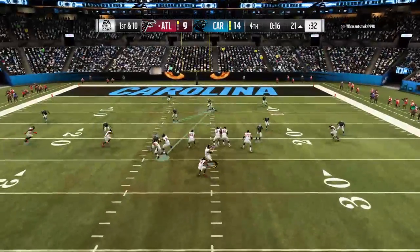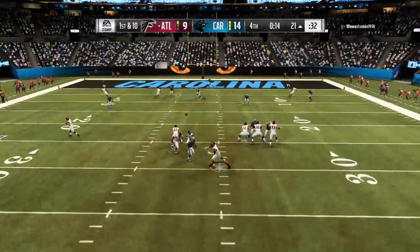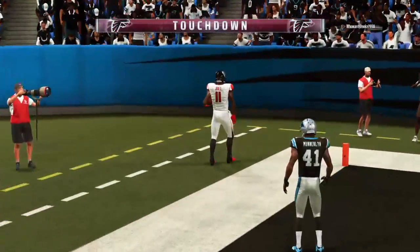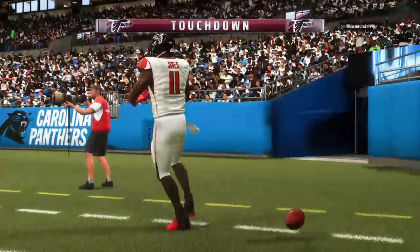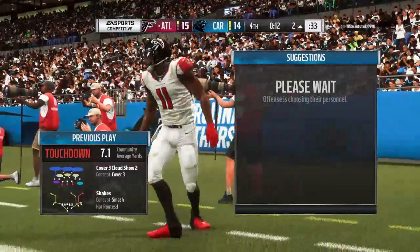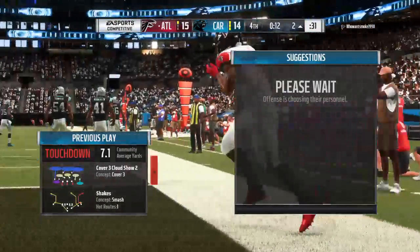Back to throw. This is caught, and he is into the end zone for a Falcon touchdown. Julio Jones with time running out. And the Falcons have taken the lead here in the fourth.